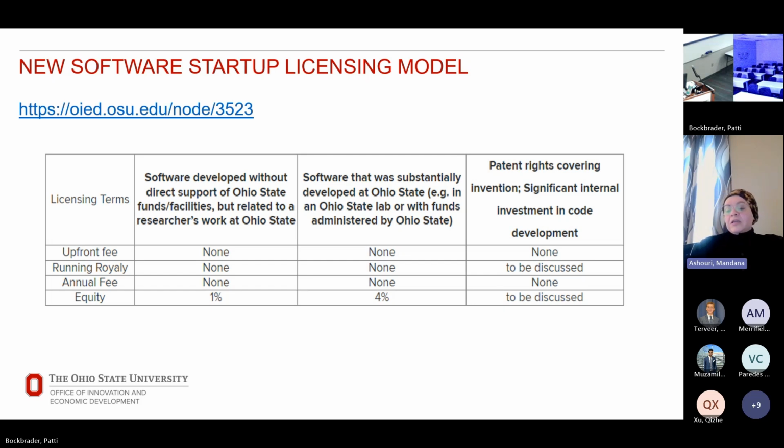So the second model, the startup model, is when you are using your knowledge that you obtained and developed at the Ohio State University lab through the funding and other resources. So that's directly relevant to your work at Ohio State. But when you are doing your side business as a consultant or advisor, you don't use university computers or lab or anything. You just use your knowledge, in your own time. You don't use university time, anything. Then you pay 4% of equity to the university and no other fees.